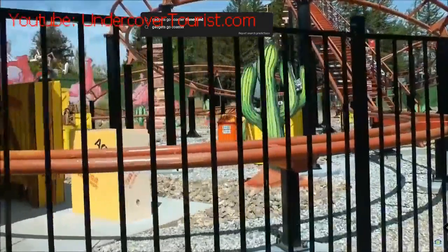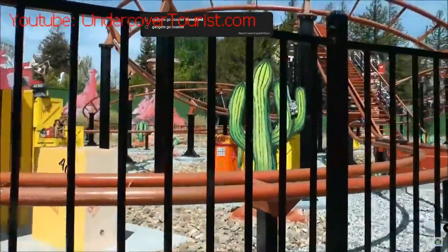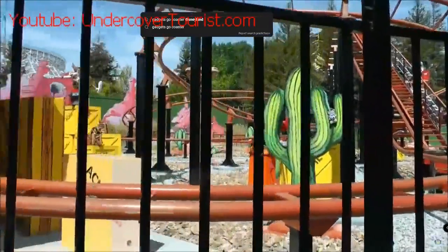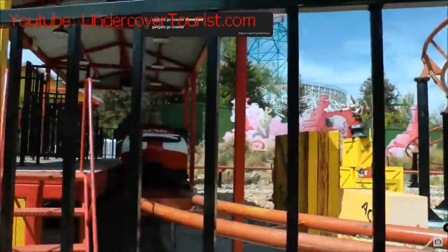It's totally a fun roller coaster for a little one. So if I'm a kid, I'll probably enjoy this ride. And the theming for the coaster is pretty good. If you're a kid, you'll probably like the theming on the ride.